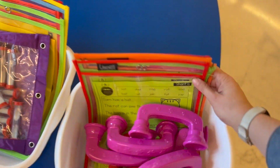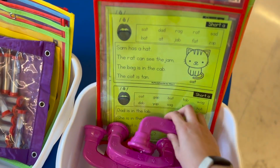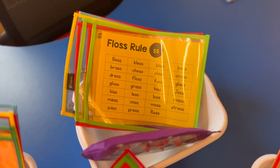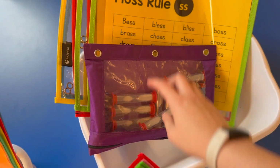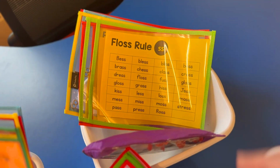This center, they also don't need to write on it, but I just threw it in a dry erase sleeve too. This one, they are whispering it to themselves when they read. This one, they can write on it. For this center, they're going to time themselves for a minute and see how many they can read, and then they would mark it on the paper to see how far they got, and then they would try again, and they're going to do that with a partner.